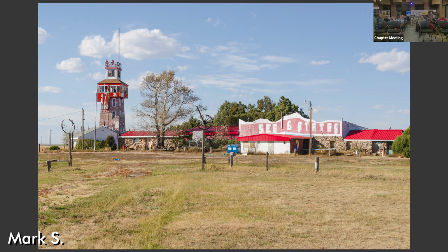Rumor has it that this tower is going to be restored. By who? The Ghost Town Club of Colorado? No. There's a group that has purchased this building and property, and it's Reed Weimer and his wife. Oh, wow. Yeah, and they have been putting a lot of money into restoring the land, and they're working on the tower.